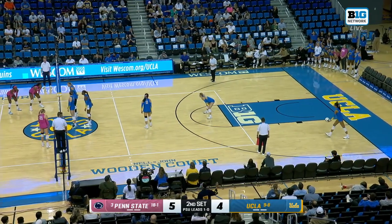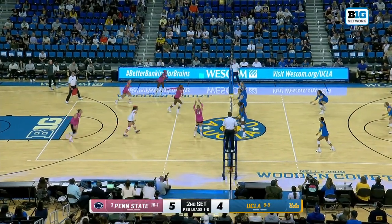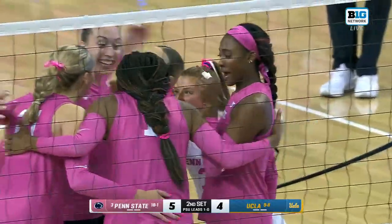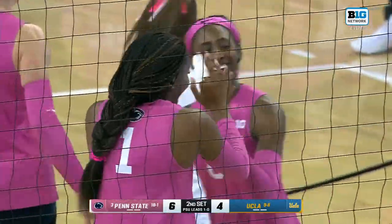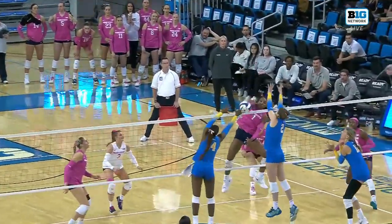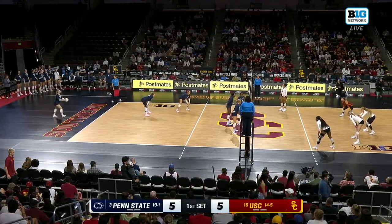6'4" out of Pleasanton, California, 28 matches last year, averaging over 2.5 kills per set. Nice first contact by Merzick, and into the middle. Wonderful connection that time between Izzy Stark and Taylor Trammell. There to try and slow this ball down. You see Kiki Horn coming in to try and help late. Lockdown block.